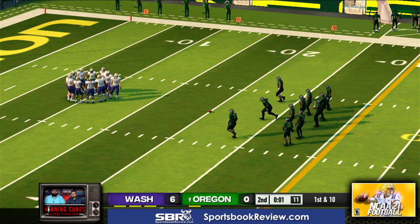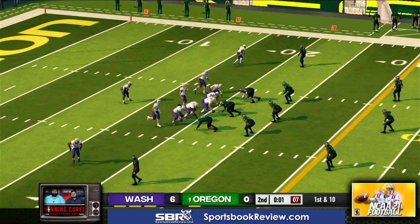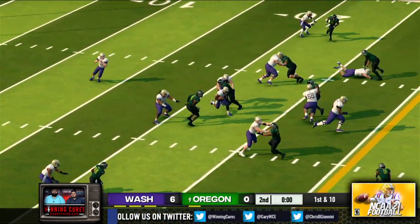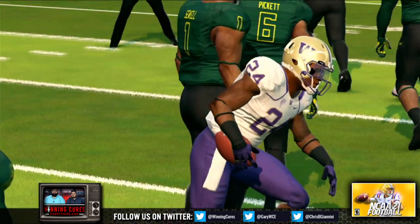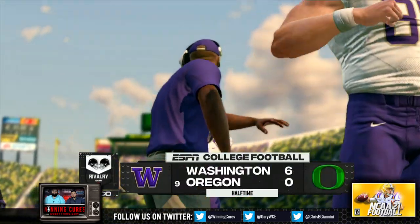In a game that's this close, you can't afford to waste possessions. Washington, up six. Makes it out to about the 33. Great game in the works, folks, as we come to the end of the first half. The Huskies in front by six.